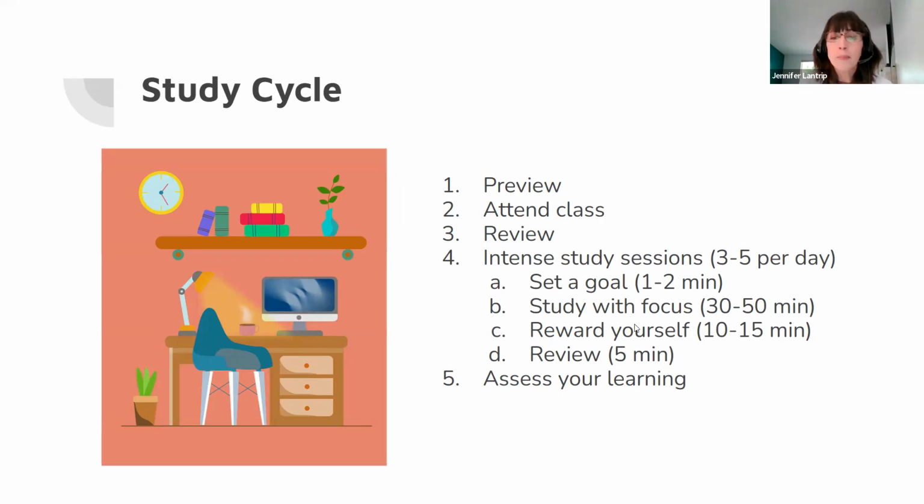So then afterwards, when you're studying, you want to do these study sessions, and these study sessions can be like 45 minutes or an hour and 15 minutes or something. For each study session, the first step is to set a goal. So you set one goal, like, okay, during this session, I'm going to study this one thing. Then you're going to study with focus and use your good study strategies. You do that for most of the time, and then you take a break.